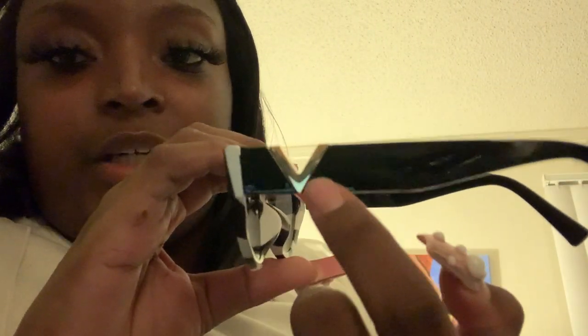So these bad boys are from Shein as well. But they're striped. Black and white. Then on the side, they got the little gold V. I don't know who the V for. It ain't Valentino. We know that. But these are really cute. I like that they're like squared cat eye. They're not too big. They're just right. I haven't worn them, but they still are fine with the right outfit. These are 8 out of 10, I would say.